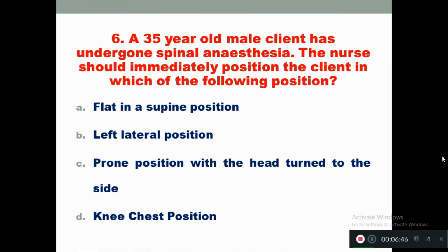Moving to the sixth question, a 35-year-old male client has undergone spinal anesthesia. The nurse should immediately position the client in which of the following positions? Here are the options. Option A, flat in a supine position. Option B, left lateral position. Option C, prone position with head turned to the side. Option D, knee chest position.